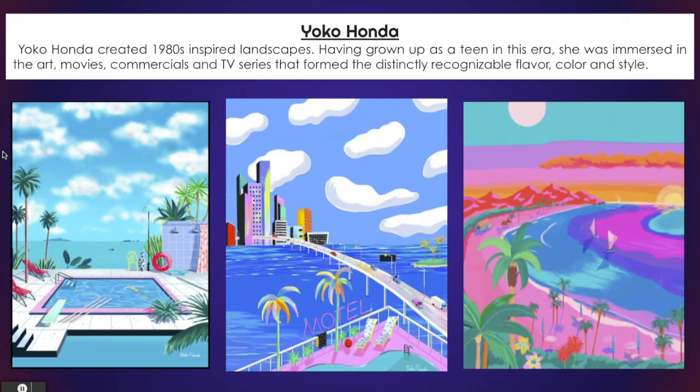Yoko Honda is an American Japanese artist who created 1980s-inspired landscapes. Having grown up as a teen during this time, she was immersed in the art, movies, commercials, and TV series that formed the distinctly recognizable flavor, color, and style of the 1980s. So most of her landscapes have some very abstract, bright colors that may not be seen by our eyes when we're looking outside, but it was definitely seen by her imagination.